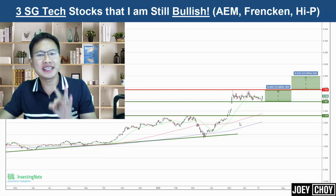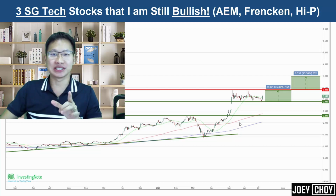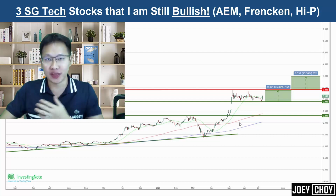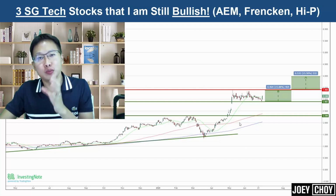So what are 3 Singapore technology counters that you can put in your watch list for more upside potential? And these are stocks which I'm still bullish about.